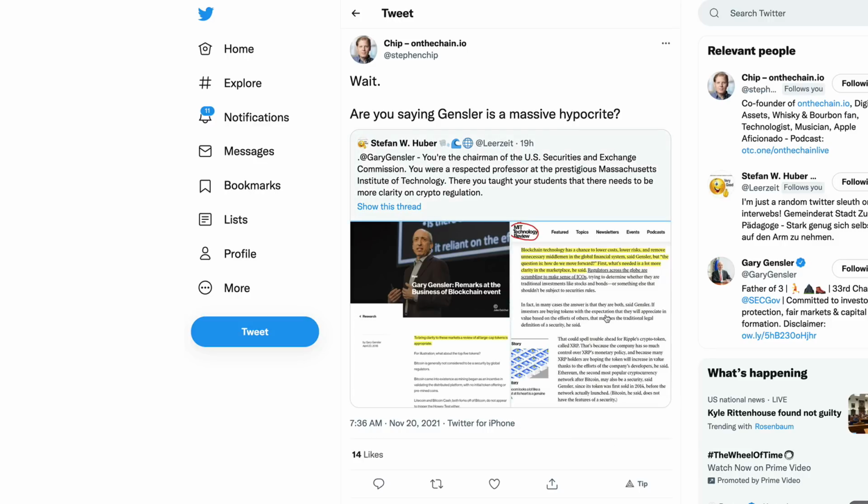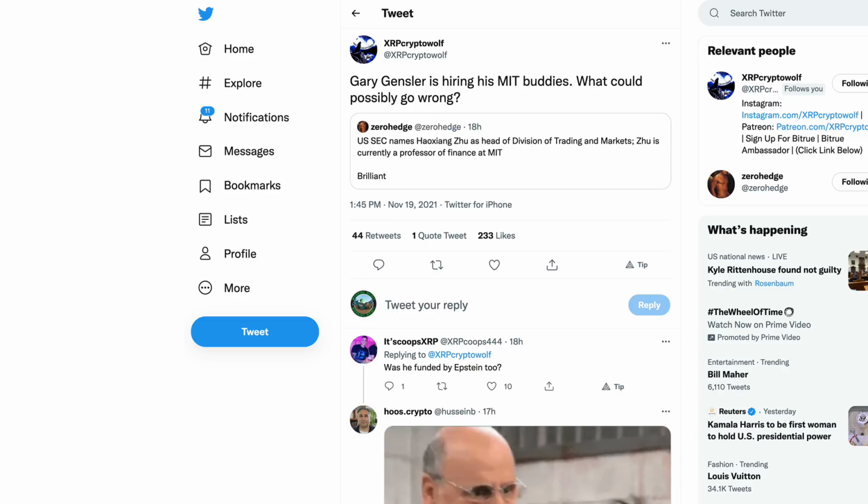Yet the hypocrite portion of this, as Stephen Chip mentions, is that now he is at the head of the SEC, and well, do I have to really tell you the rest? Another Gary Gensler point here that I thought should be brought to light was this from XRP Crypto Wolf. Gary Gensler is now hiring his MIT buddies. What could possibly go wrong with that?